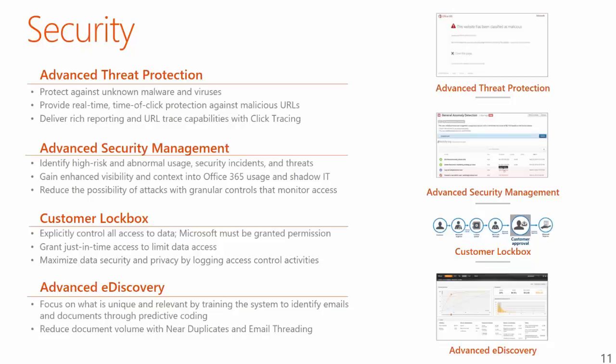Moving on, Customer Lockbox. Now this product is a unique product to Microsoft. No other cloud provider currently has anything like this. Now, that being said, Microsoft publicly states on its Office 365 Trust and Security Center that it does not mine user information for marketing purposes, and it does not read your information.